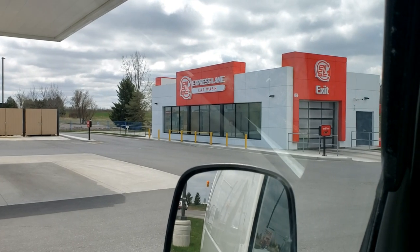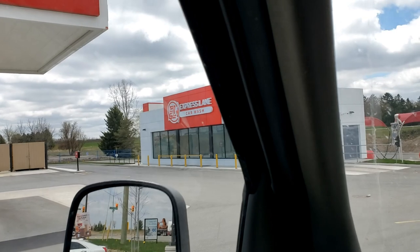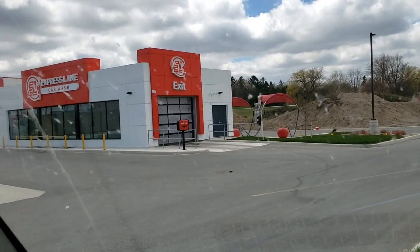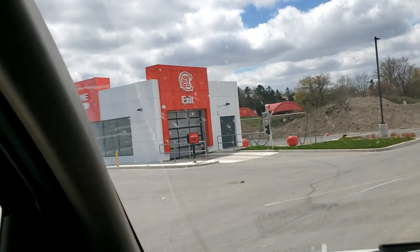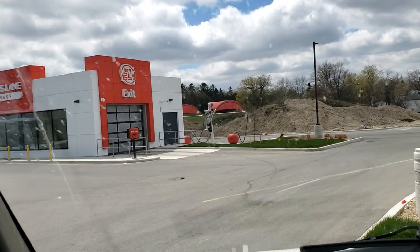I have no idea what system it is. It's kind of got mirrored glass on the side, so you can't really see in at all, and I haven't seen anybody go in or come out. I see a little bit of water on it, because I was wondering if it was even open, but I do see some water there, so I think somebody's gone through. They've got vacuums there on the other side.